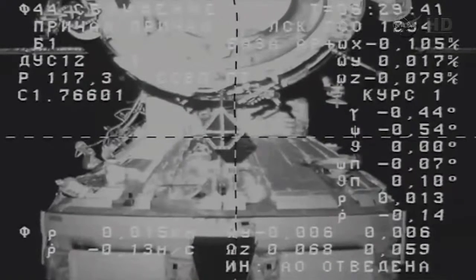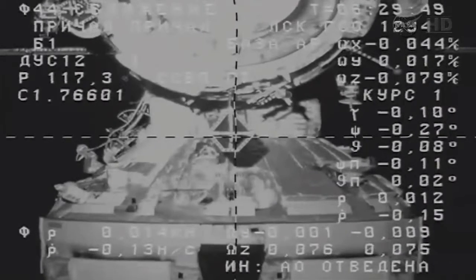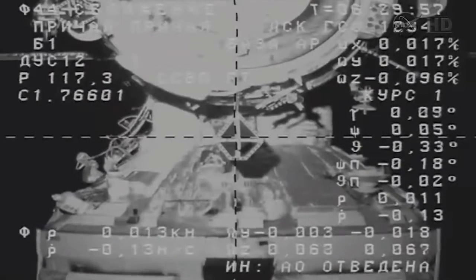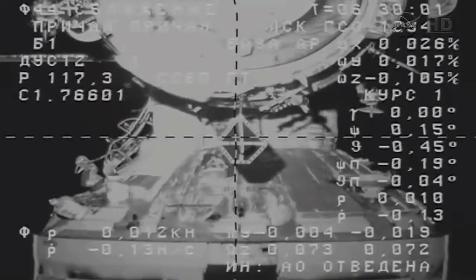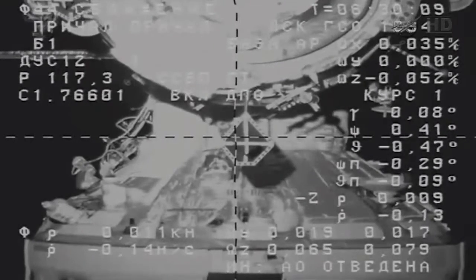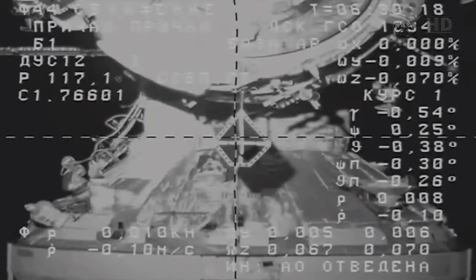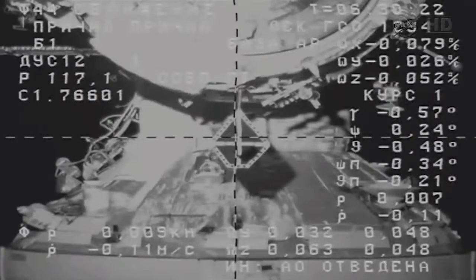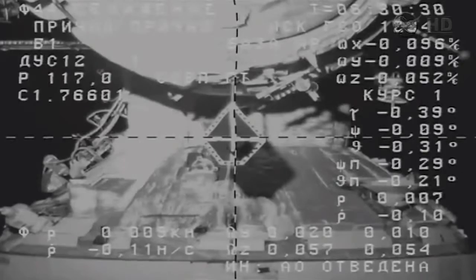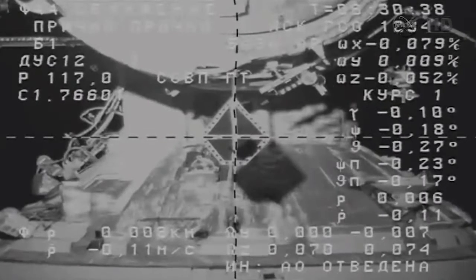You can see the view here from the Progress vehicle as it's moving in ever closer. Now about 50 feet away from the space station, and about 2.5 minutes left to go until it's scheduled to reach the Pirs docking compartment. And you can see the crosshairs lining up in preparation for that docking. 16 feet left.